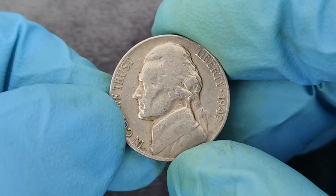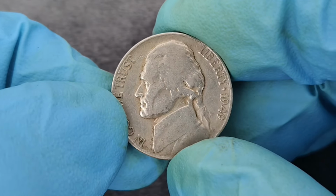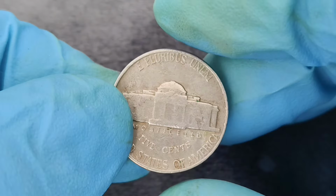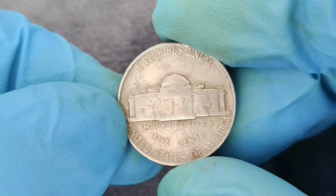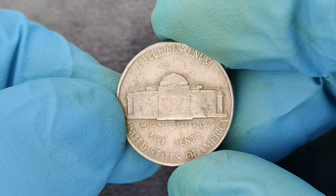So, what's the market value of a 1949 Jefferson nickel without a mint mark in extra fine condition? Currently, these coins can fetch anywhere from $800,000, depending on the specifics of their condition and the demand in the market. The rarity factor can push this value even higher at auctions or among dedicated collectors.